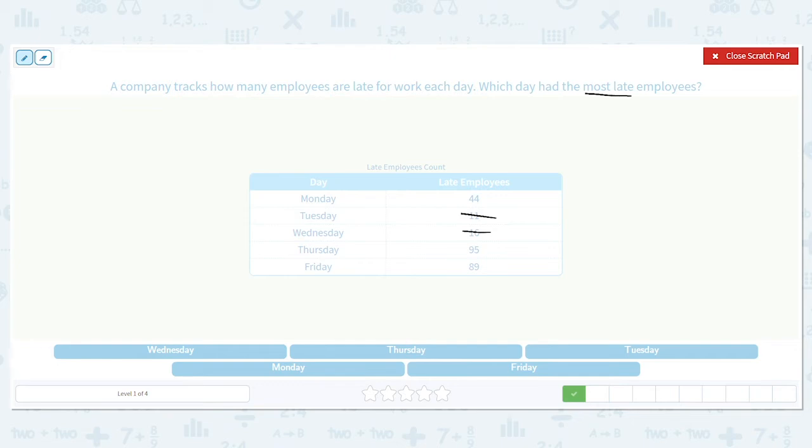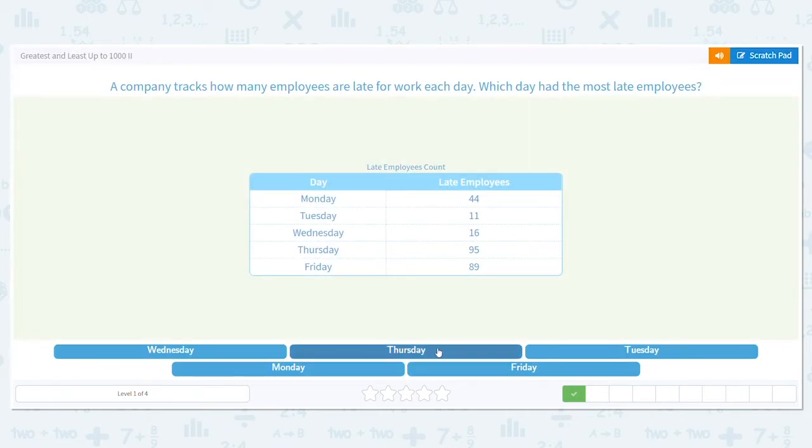See, I cross it out so I might not get distracted or confused. So I have 44, 95, and 89. Well, I know 44 isn't going to work. I know that 89 and 95 are both higher than that. So which is it? Which number is greater, 89 or 95? 95 is. So that means Thursday was the day where most people were late.